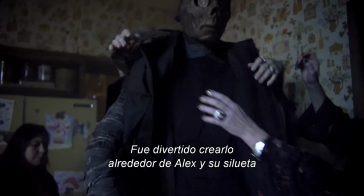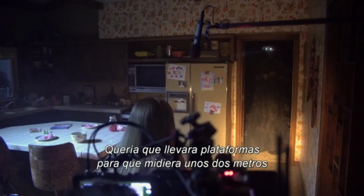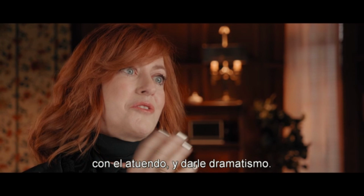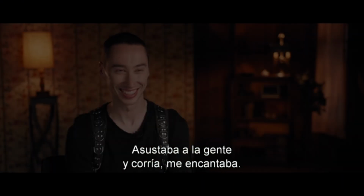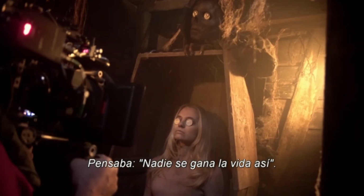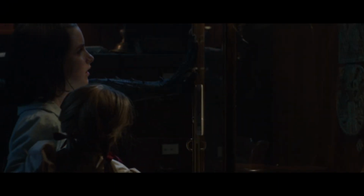It was fun to kind of create around Alex and his silhouette to make it feel very skeleton-like. I wanted to give him lift, so he's about 7 feet tall with the costume on, so it feels very dramatic. When I was a kid, I joined my local haunted house, playing a little clown actually when I was in 8th grade, and I was scaring people and running around. I loved it. I was like, no one does this for a living. I was very thrilled to get to work on this project. So that was a lot of fun.